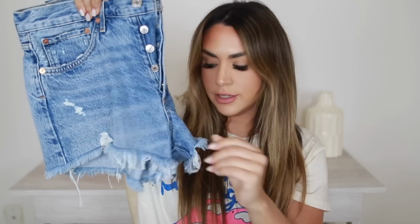They're high-waisted, so they kind of suck in your stomach. They make you look really good with a tank top, t-shirt, whatever. So I have them in the light blue.